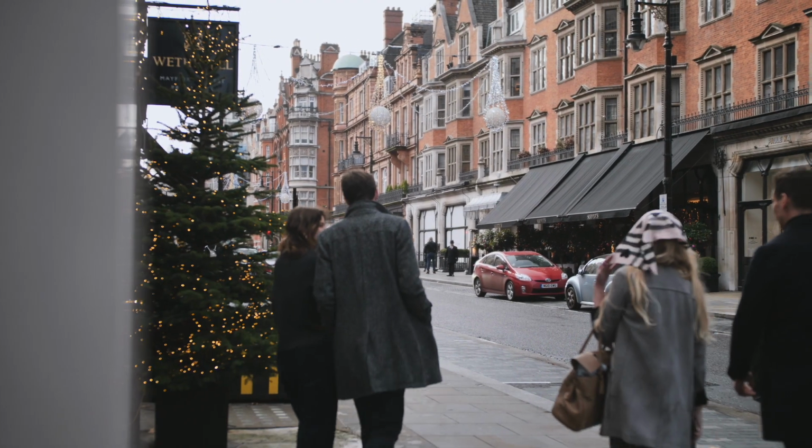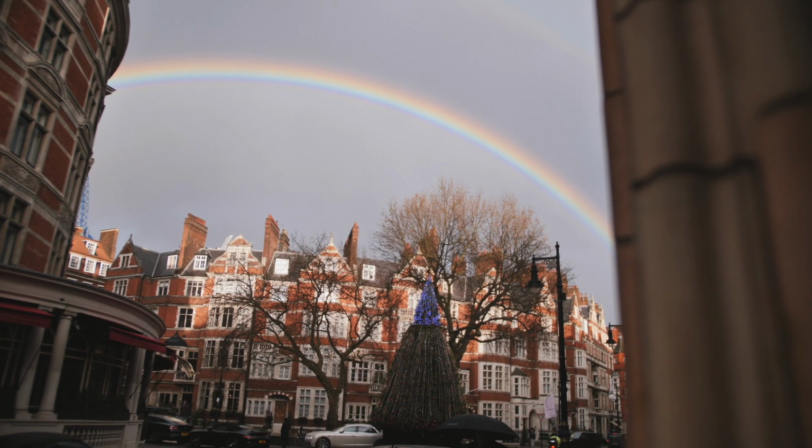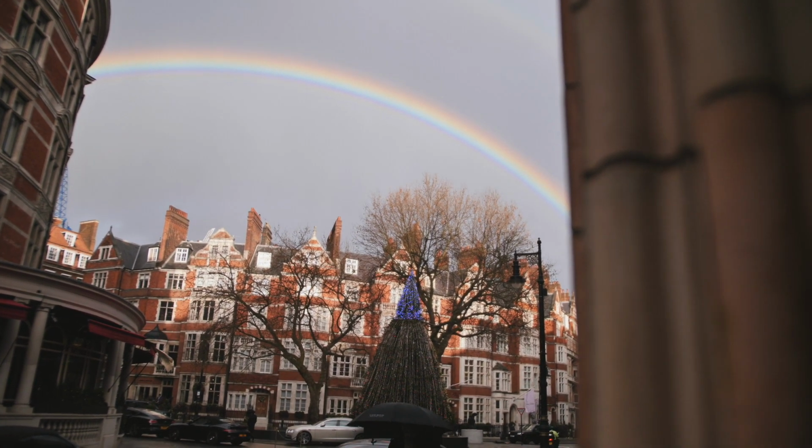Continuing on, I have walked through Mount Street, which was completely supercar free, but at least a beautiful rainbow appeared in the sky above.